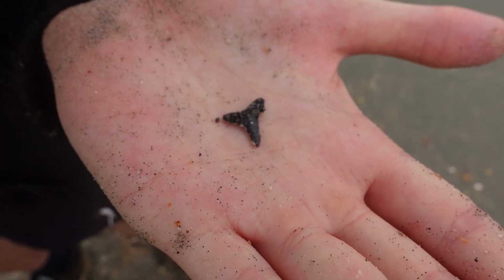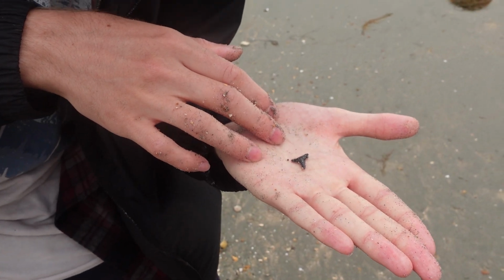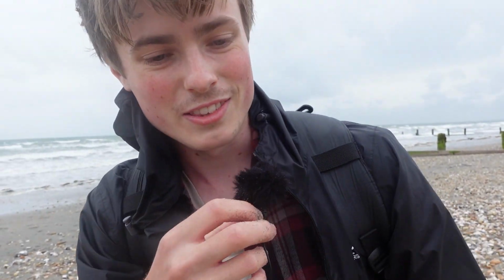This has to be the nicest tooth I've ever found at Bracklesham. I know people come back with way larger ones than this, but for me, I am very happy, and I will call this a successful fossil hunting day. Wow. Okay, so this is just getting better and better.